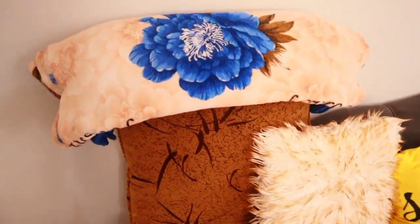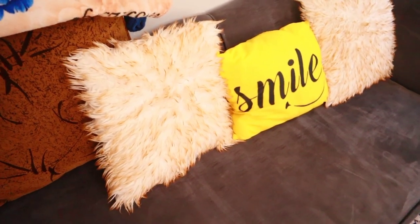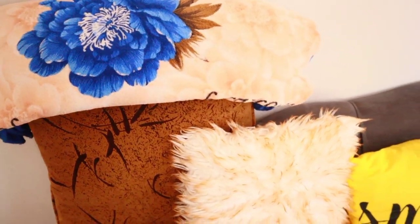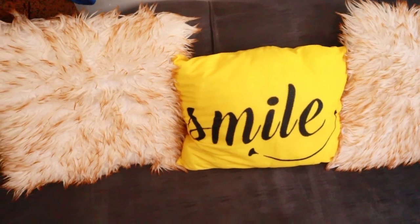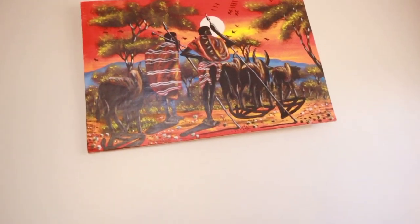On my left side, here we have this sofa bed. This is my favorite spot. I love sitting here. I have this throw blanket that you can use to feel warm. Then we have these throw pillows. This one I got at 500 each in Italy still. Then up here I have this portrait, a Maasai portrait, African. I love it so much.